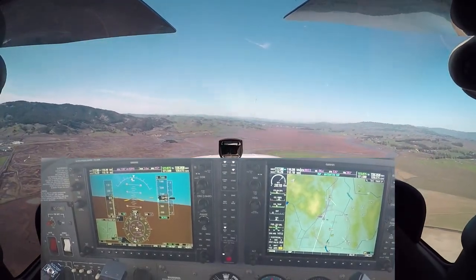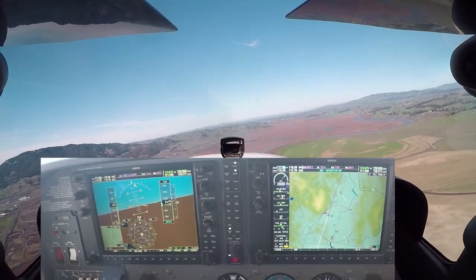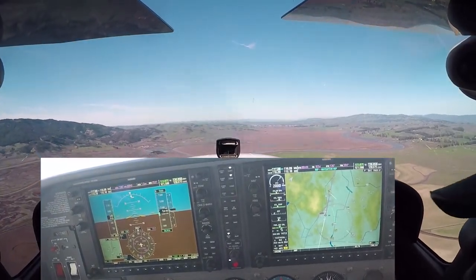Traffic, Cessna 2 Alpha tells midfield, left downwind, 13 knots, number 1.